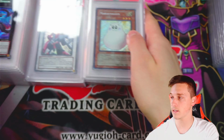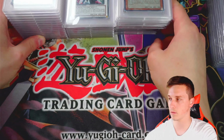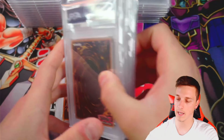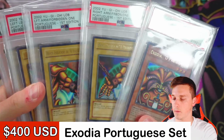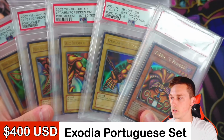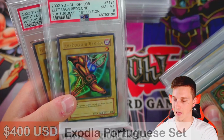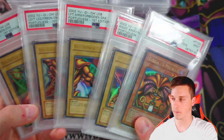And then getting into the high-end stuff now, guys. Just move those out of the way for now. High-end cards. First of all, I'm selling a complete Exodia Portuguese LOB. So these are all PSA 9 except for one limb, which is the left leg. This is PSA 8, but the rest are PSA 9s.